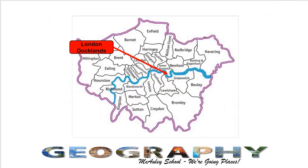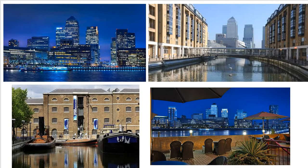Just to remind you where we are talking about, this map shows you the London Docklands area. So it spreads to the north and the south of the River Thames, around the areas of Tower Hamlets, Southwark, Lewisham, Greenwich and Newham. So these are areas of London that traditionally were very, very working class. It was like one of the industrial hearts of London, lots of factories, lots of manufacturing, and that gradually began to close down. Now let's have a look at some images of Docklands and what Docklands is like today.